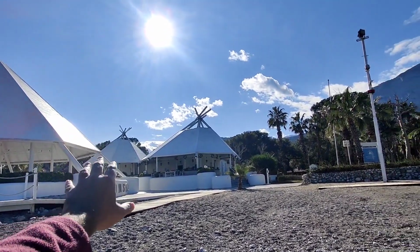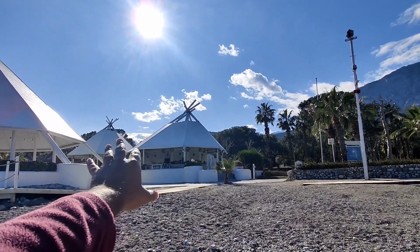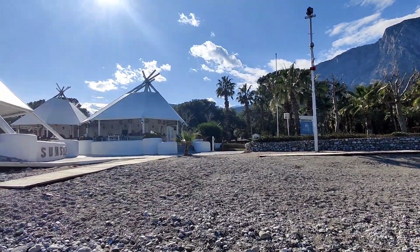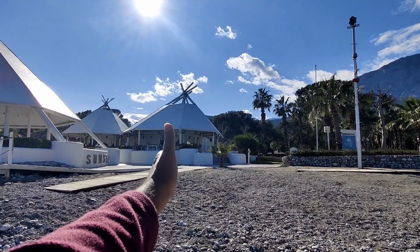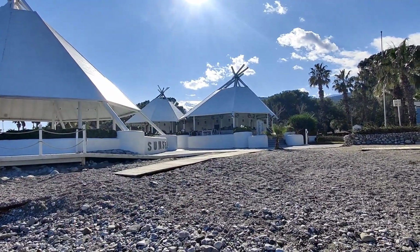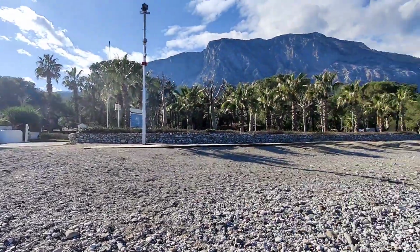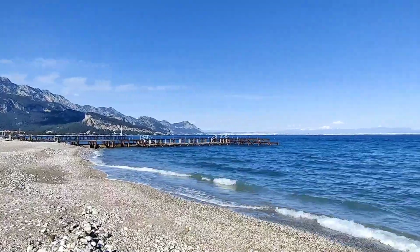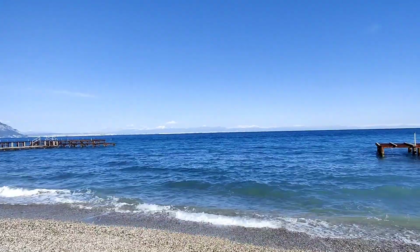Then you've got some more ruins near Finike. And after that, you've got Kash and Kalkan, which are very famous places. You've got the biggest sandy beach of Turkey, Patara. Again, you've got another amphitheater there. You've got more ancient ruins there. So as I said, this whole region has so many activities, jeep safaris, all sorts of activity you could possibly name, they have it.